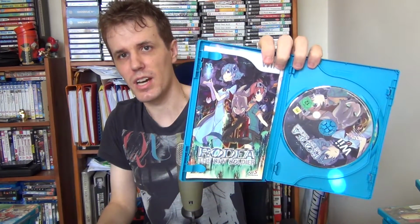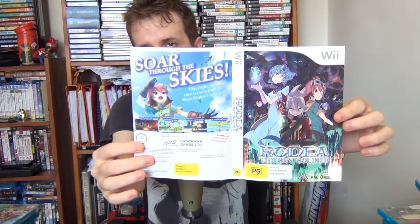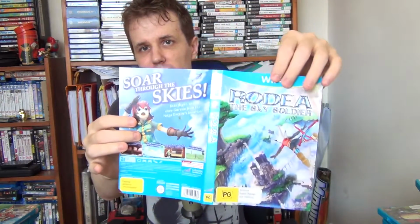Rodea the Sky Soldier. And this is a pretty cool release because it comes with 2 games actually. It comes with the previously unreleased original Wii version plus a Wii manual. And there's also a reversible cover. Let's see if I can get it out without breaking it. With the original Wii version and the Wii U version. In fact, the original Wii version is probably the best version because it runs at 60 frames per second and the motion controls were actually built for the game in mind. The Wii U version lost both of these, which is kind of disappointing.